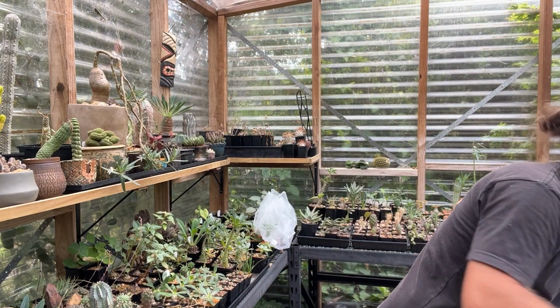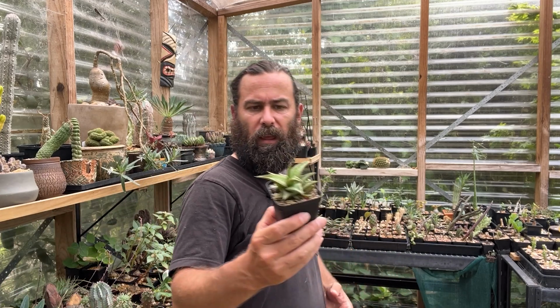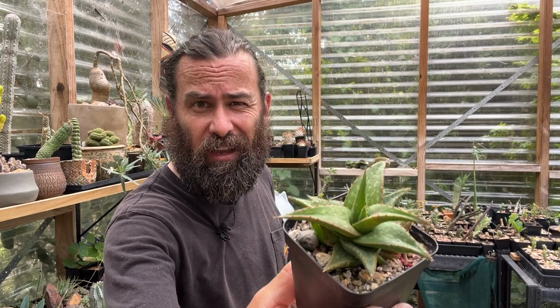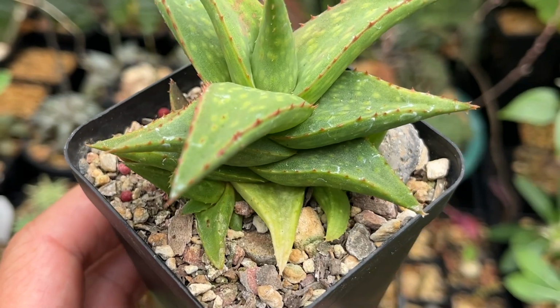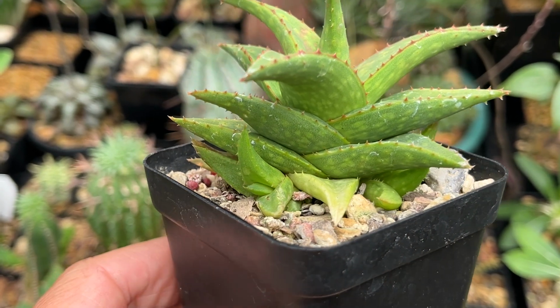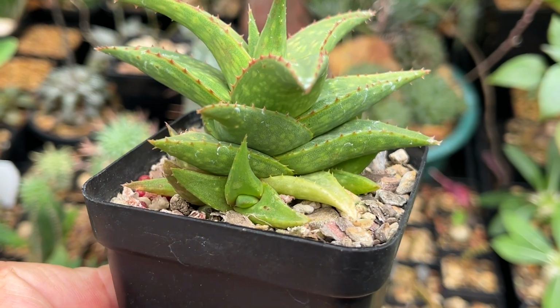Now, the other thing that's worth knowing about propagating aloes from seed is that they hybridize readily. So if you're a bit of a mad scientist type and you like trying to create new forms of life, that's something you can try as well. This is a fairly unremarkable hybrid. Aloe castilloniae mixed with something else. Don't know what it is. And you can see it's got those little teeth like the castilloniae, but the leaf markings aren't nearly as exciting.